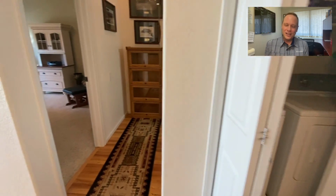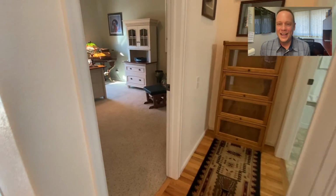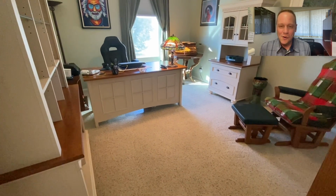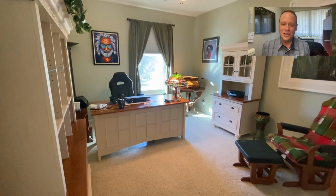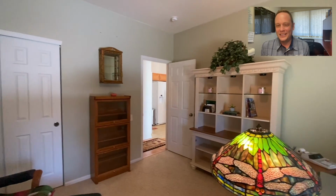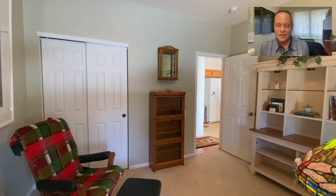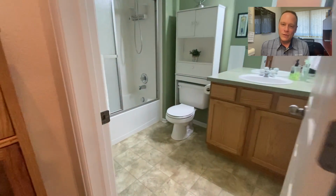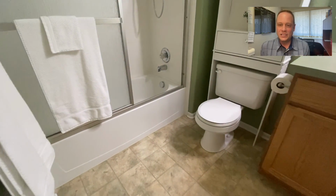There's our laundry closet. We're going to pop around the corner here first and see our guest room. Now, the current owner on this property is using this as her office. I love that Jerry Garcia painting. Anyhow, very spacious. You know that it's a bedroom because obviously there's an egress window, and then there's your closet as well.